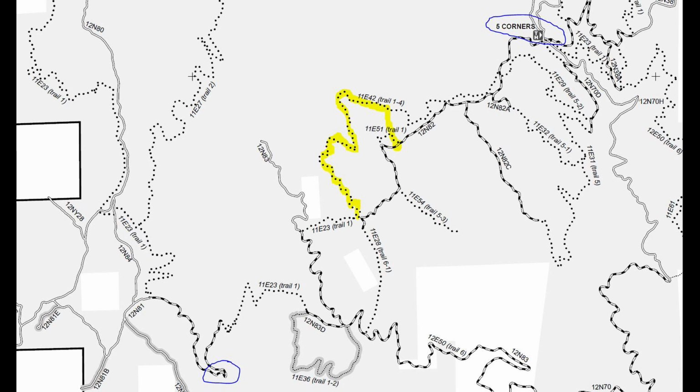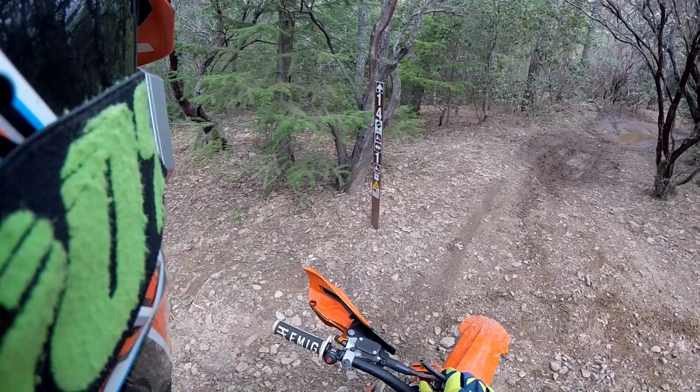This is a map of the area, and if you're familiar with the area at all, I've got Deep Water circled on the bottom left and Five Corners circled on the top right. The area that we're riding in this video is the yellowed out area. You'll notice that I kind of cut it off. We start at the bottom left, go up and then around, and then we don't finish the trail. We do what's called the bailout, and it's actually not on the map. It cuts through onto the fire road. So that's the bailout intersection, and that should help you.